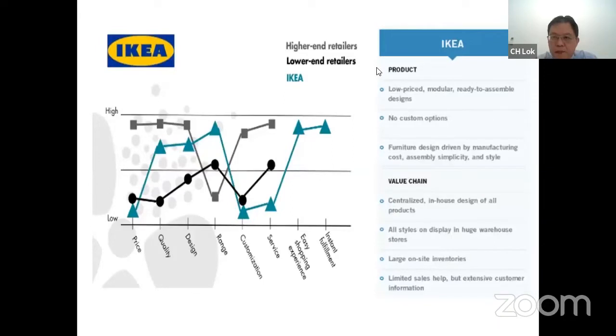So if you look at the strategy canvas of IKEA, you can see what the focus of IKEA is. First, the main focus of IKEA is to sell furniture at the lowest cost: ready-to-assemble parts, low price modular furniture. And in order to sell this lower cost furniture, you would have to sacrifice customization. Basically, you can only buy standard sub-assembly parts at the IKEA store. But IKEA mitigates the lack of customization with very nice designs, which are developed in-house. And most of the designs are protected by industrial design rights.